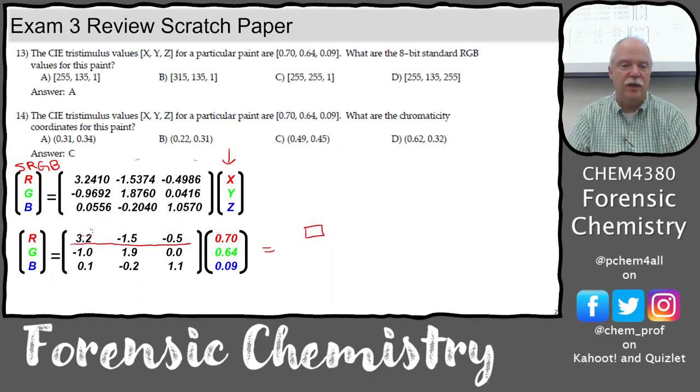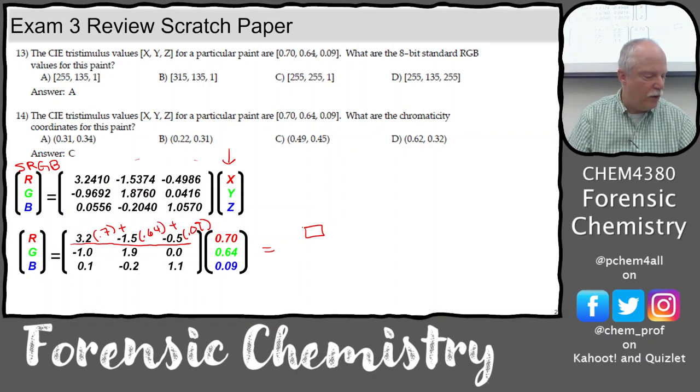So it's 3.2 times 0.7 plus negative 1.5 times 0.64 plus negative 0.5 times 0.09. And that equals, I've got it right here. It's not exactly what you have in the problem, because I'm only using two significant figures, but it ends up being 1.235. This top number is 1.235. And then you do the same thing.